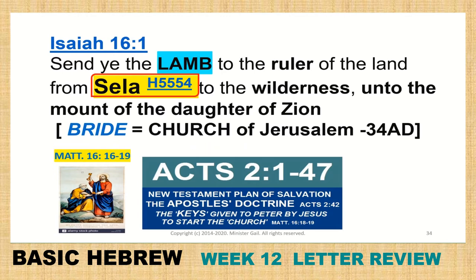Peter was the one that was to feed the Jews the new covenant plan of salvation in the book of Acts. Not Matthew, not Paul, but Peter was given the keys to the kingdom of God. How to be born again, 16:16-19. And Peter was to feed the lambs. And the rock told him what to say for the new bride, the church of Jerusalem.